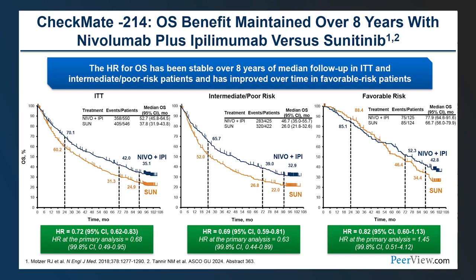and this is about a 10% improvement in OS for the combination at 90 months here. And then this is for the intermediate poor risk, this Kaplan-Meier curves plot here. And there is also an 11% improvement in the probability of OS at 90 months. And then you can see here the median OS for the 2 treatment arms.